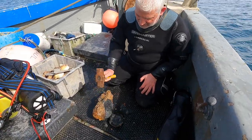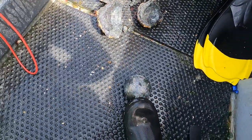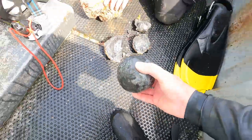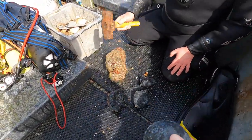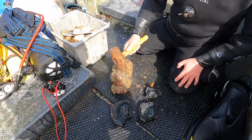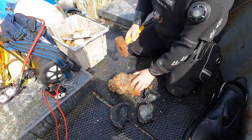Oh, it's a cannonball. It's a cannonball. Hey, that's a nice one. It's a little one. I'm trying to find it. Why is there a second piece to it? Yeah, why is there a second piece? Might be a twig. Might just be concretions.